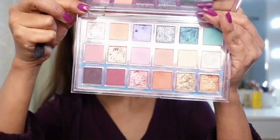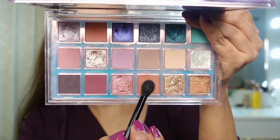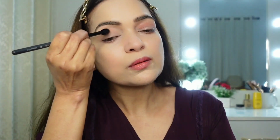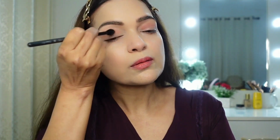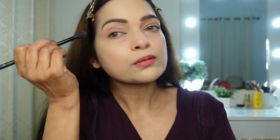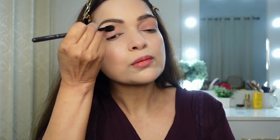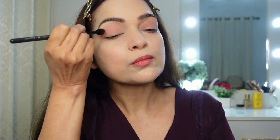For eye makeup today, I'm going to be using this Mercury Retrograde palette from Huda Beauty and going to start with this soft brown shade called Karma, and I'll use it as the transition shade. I'm using my Rouge Bunny Rouge brush. This is one of my favorite brushes. I'm applying the shade above my crease and bringing it to my outer corner. I'm blending the edges with the brush from the inner to the outer corner.